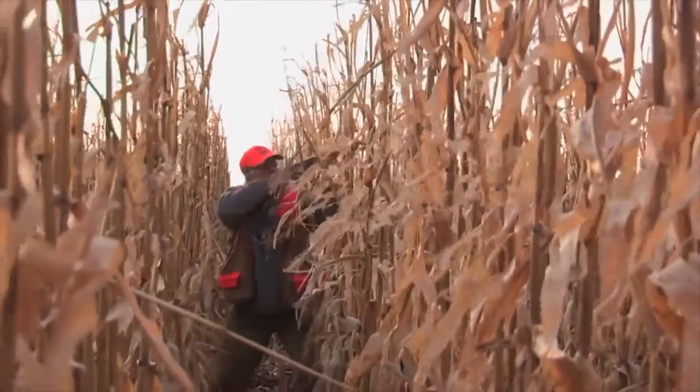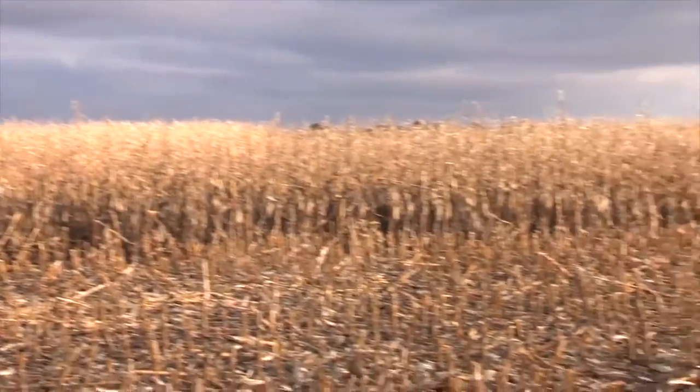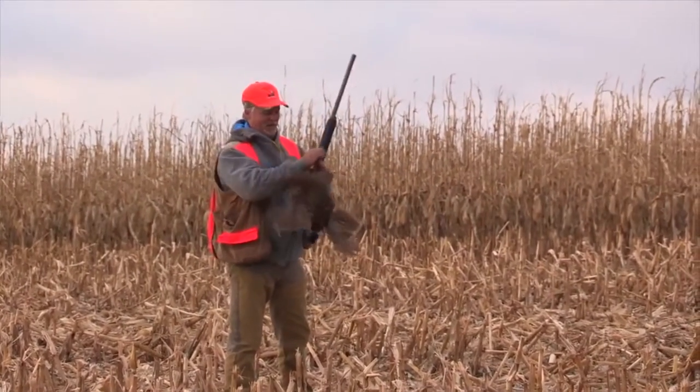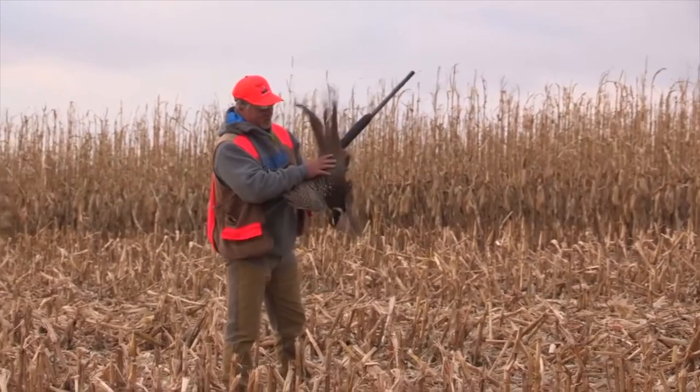Rooster! Look at the tail feathers on this one. Oh, Craig, this is a beauty.